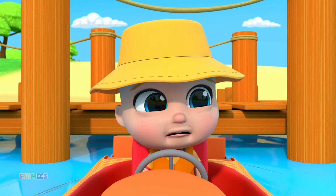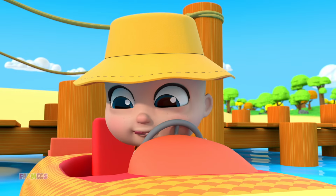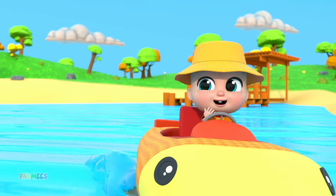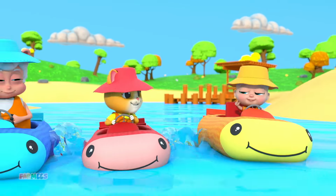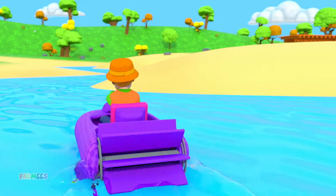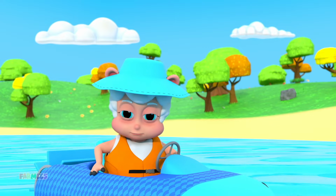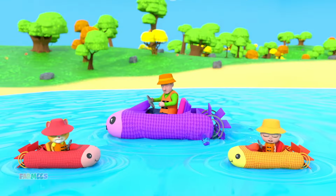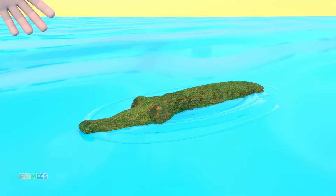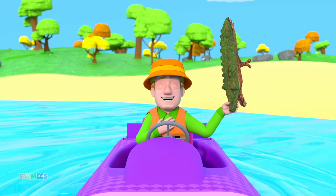Row, row, row your boat gently down the stream. If you see a crocodile, don't forget to scream.